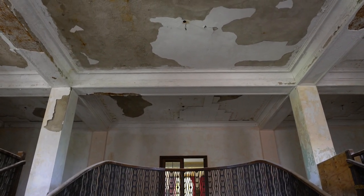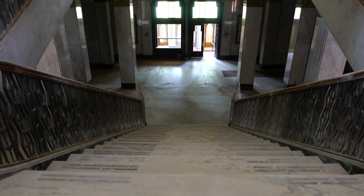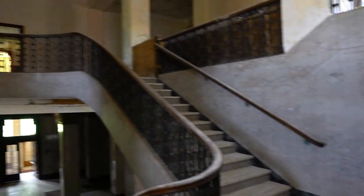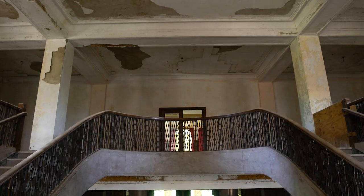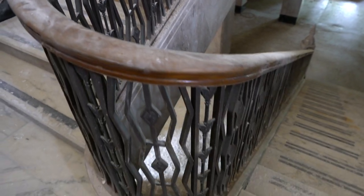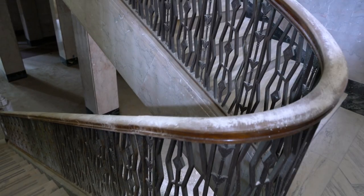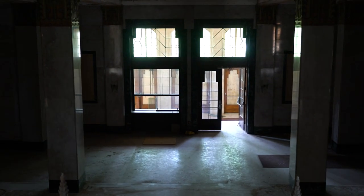If we go this way, back toward the main entrance where we got in. Look at those marble walls. Granite details and bordering. And then the iron railing with the wood handrail. You can see it like this. See that? So sick. Each side matches. You can see the Art Deco main entrance down there, right there.